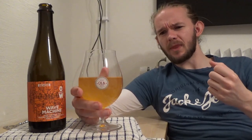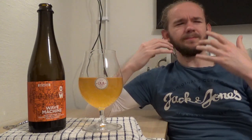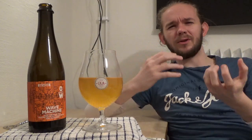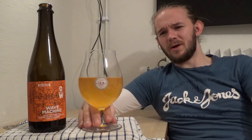But yeah, it really is quite sharp, this one. That's the thing about this beer. It has a lot of the lemon sherbety qualities, and it's just a little bit overpowering, to be honest with you, with these lemon sherbety qualities.